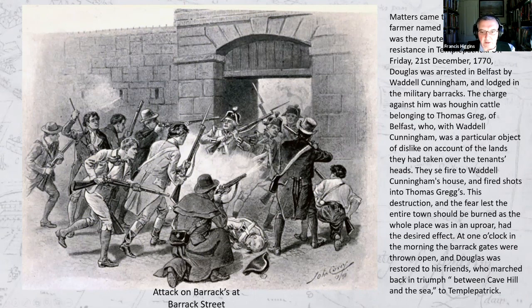This is a nice representation. There's a guy called John Curry. You'll see a lot of his work being portrayed as actual photographs, but it's a representation. It would be a fair enough representation because Curry would have had access to documentation on what the barracks looked like on Barrack Street.